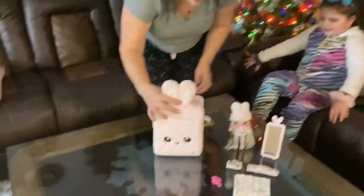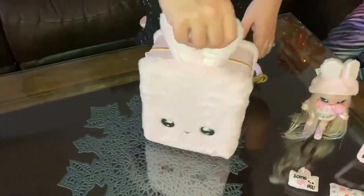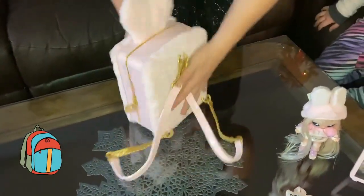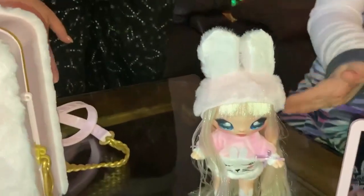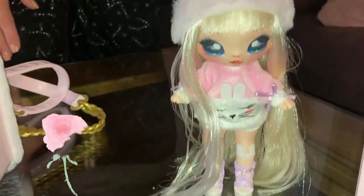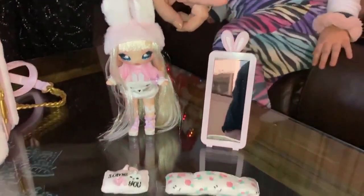So, guys, we have the backpack. Let's spin it. Yes, so we have the backpack and a little handle. Wow, that's awesome. The little handle in the back. We got the doll. And a mirror. Yes, she is beautiful. And two pillows and a blanket and a brush. Yes, so she got the mirror, two pillows, a blanket, and a brush.